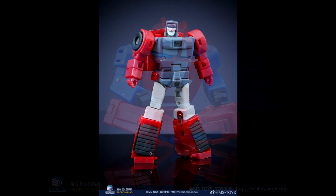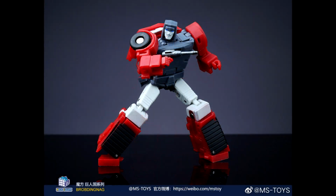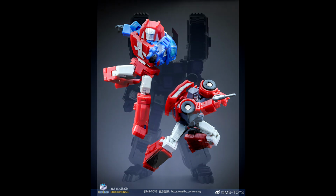So yeah, it looks really good. Nice articulation as always. The car molds look pretty good. You do got that plastic with them, but yeah, I'm really looking forward to this. We have a Gears and a Wind Charger. That is awesome. And we got the new box images too. So yeah, they should be shipping out pretty soon. So there you go, we got Gears and Wind Charger from Magic Square.